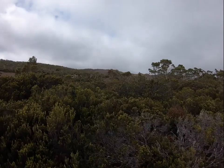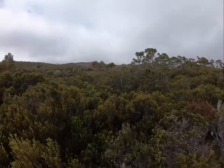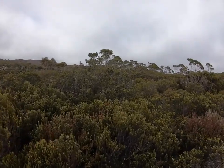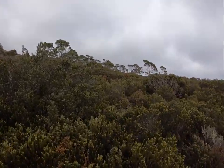Okay, so now it's starting to get a bit rough, and finding the track is getting a bit tough, but I can see the track just ahead up here, so I'm just going to follow that along. There's the tree station up there. Looks so far away, and there's a lot of bush bashing to go.